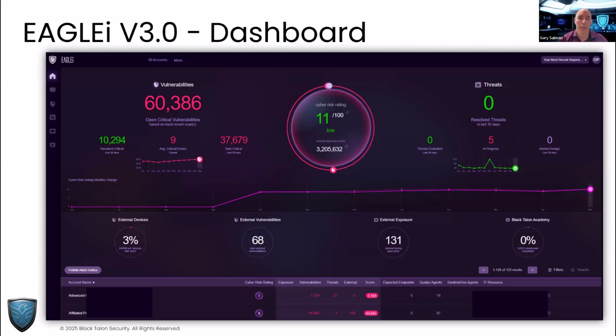And unfortunately, how many new critical vulnerabilities appear in your environment, because this is a cat and mouse game. Your team or Black Talon does a great job at mitigating these vulnerabilities, and boom, the next scans hit, and guess what? There's a whole bunch of new vulnerabilities.